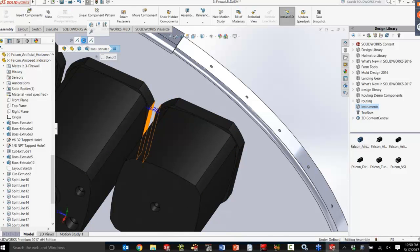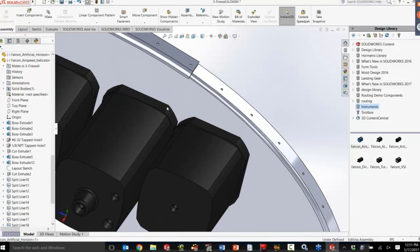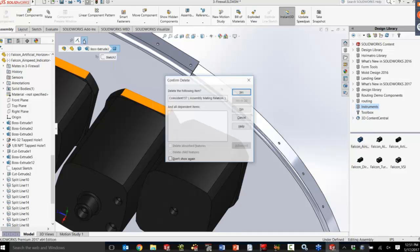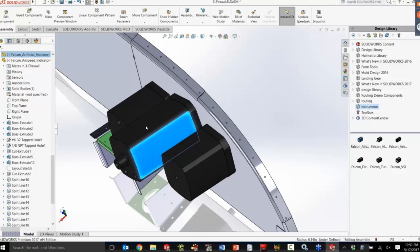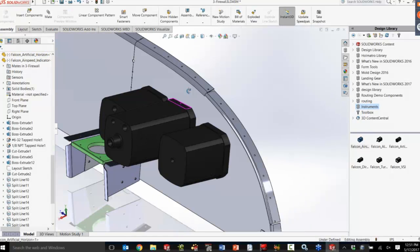And delete that one too. This guy's in the middle, so now this is free to move. And this guy too. I have to get rid of those mates. So basically, this guy only has one mate on it, which is just the face mate. If I had paid more attention, I wouldn't have to do this, but there we go. Now we've got the right orientation for that guy.